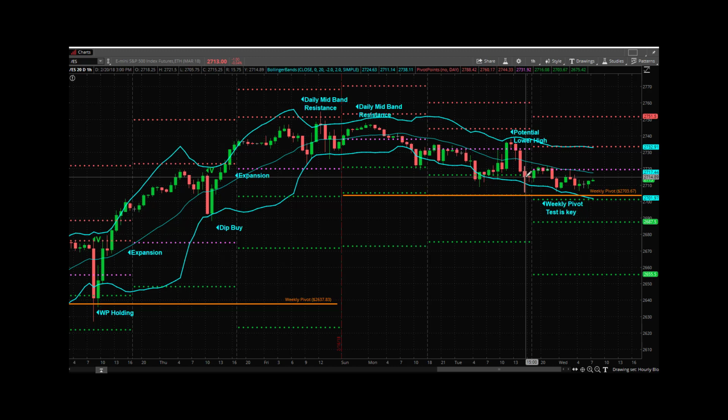I don't know, but I do know that if this area holds up, the chances of heading back up towards the daily mid-band, which is now down at 27.37, are pretty likely. It was an area that we were trading at at 1 o'clock in the afternoon yesterday. Then the bears are going to have to demonstrate that what we're in is basically a trading range between the daily mid-band and the weekly pivot.